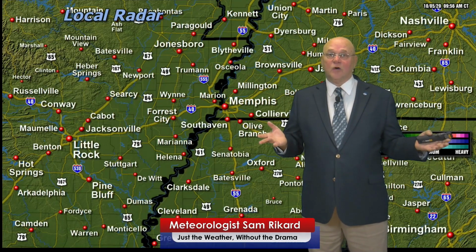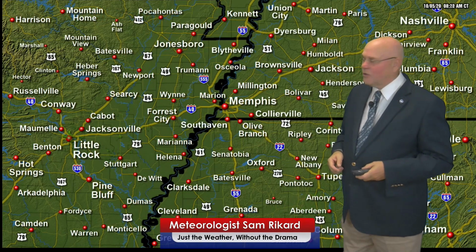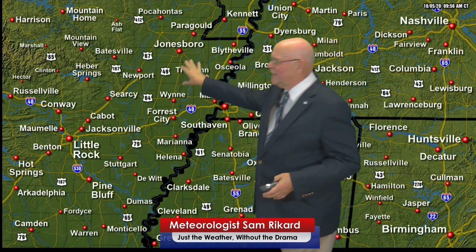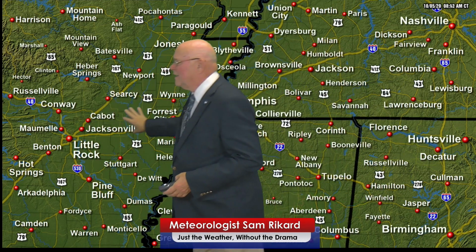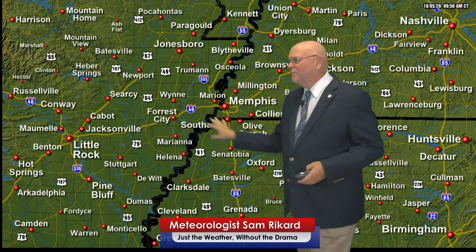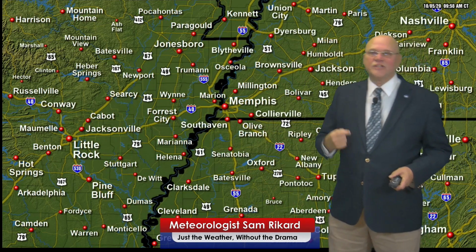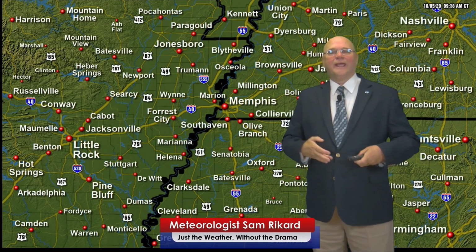Right now we look at the local radar. Nothing showing up on this radar right now. As I put it in motion, you can see nothing moving, but if there were rain or if there were storms in the area, then we would see yellows and greens and reds and all those things, and we'd see them moving closer and closer to us and maybe even away, and that would tell us what we can expect in the near future.